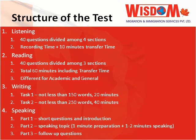For example, you get a speaking topic such as describe your favorite restaurant. The follow-up questions for such a speaking topic would be, for example, what kinds of restaurants are more popular in your country? Or another question could be, how often do people in your country go out to eat in restaurants?